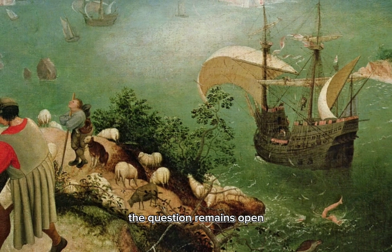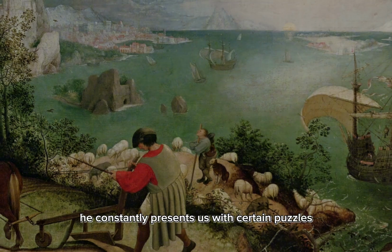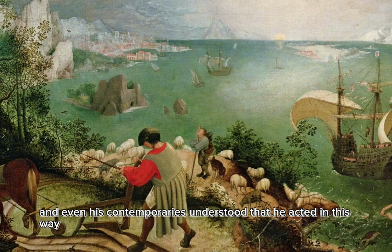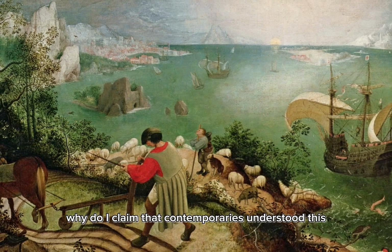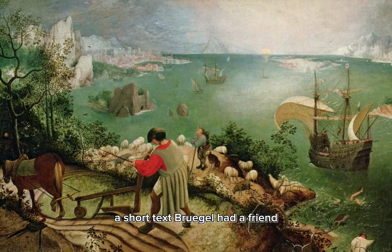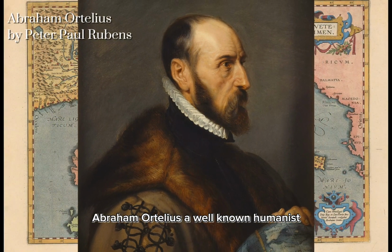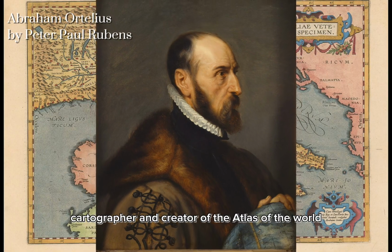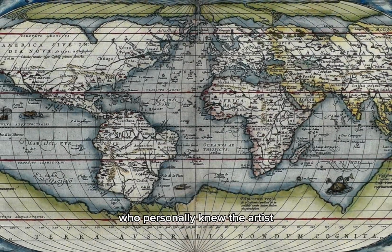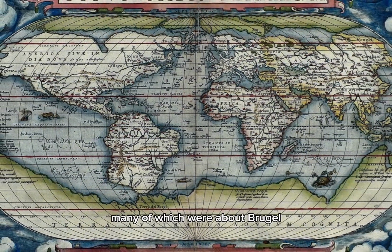The question remains open. When we talk about Bruegel, he constantly presents us with certain puzzles, and even his contemporaries understood that he acted in this way. Why do I claim that contemporaries understood this? Because there is an important preserved document, a short text. Bruegel had a friend, Abraham Ortelius, a well-known humanist, cartographer, and creator of the Atlas of the World, who personally knew the artist. Ortelius kept a handwritten journal with entries, many of which were about Bruegel.